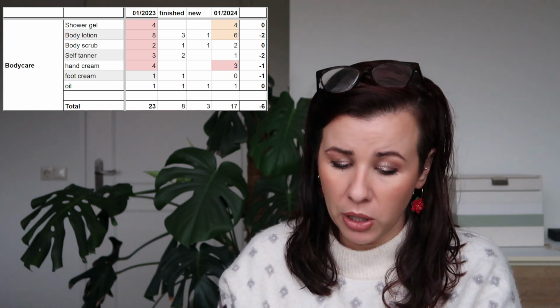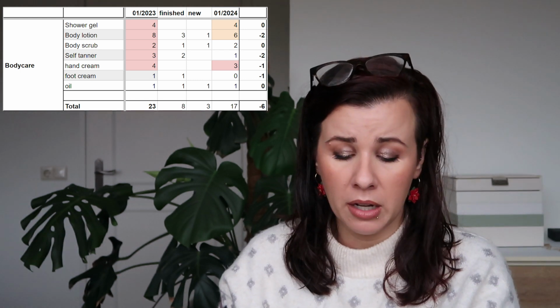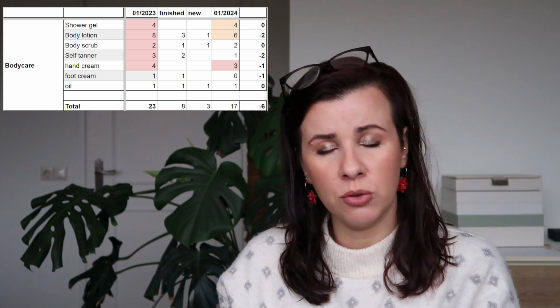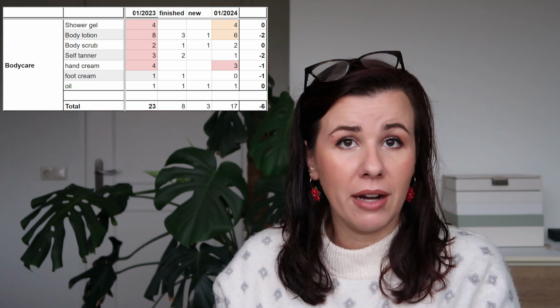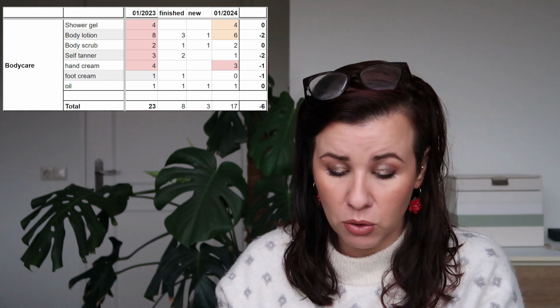Same story with the body lotions. I did use some up. I think I finished three. But I got one new one, so I have six now. I would like to have only one or two. So it is something to work on.